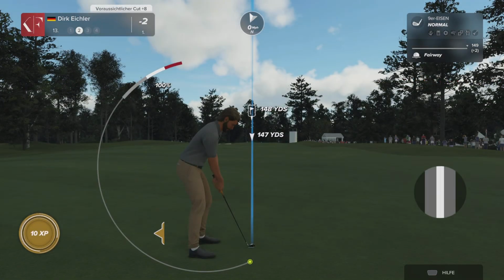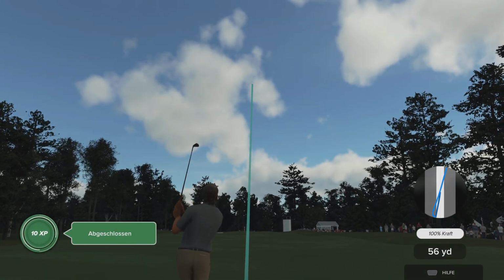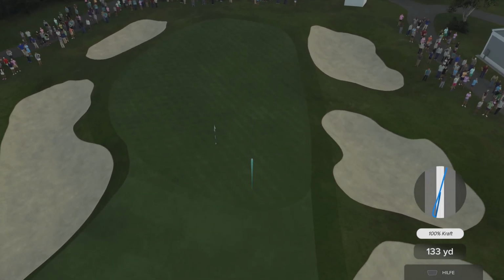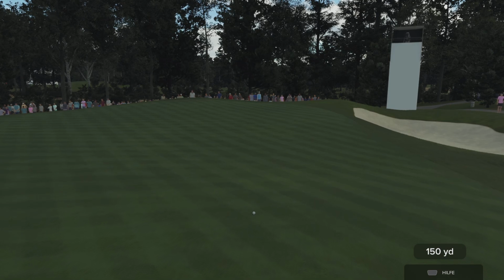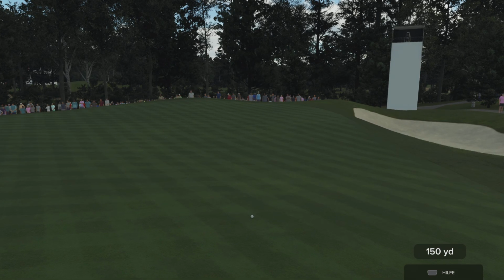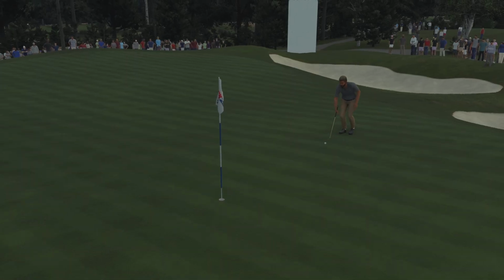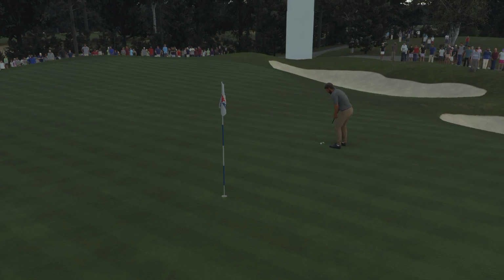A couple under at this stage. Currently leading. Should find the green here. Not a bad play, that one. Okay, Henny. What's he looking at with this putt? Firm, back, up the hill. This will be a good one.